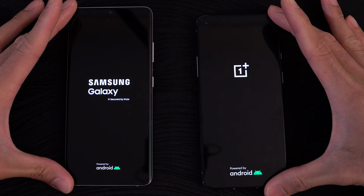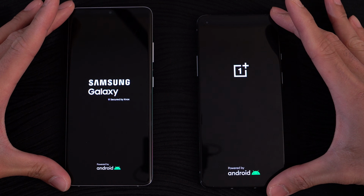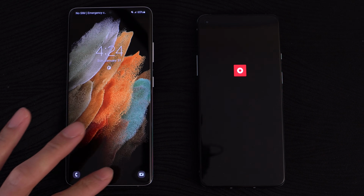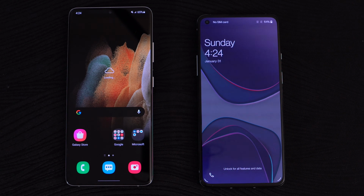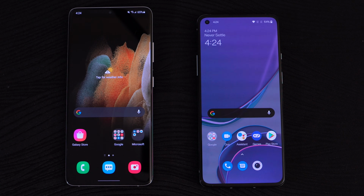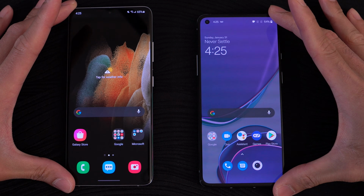Samsung Galaxy S21 Ultra versus OnePlus 8T speed test. What will happen right now? Which phone will boot up faster? Let's find out. Let's see here. I think the Samsung, yup. Wow. Oh, hold on a second, that was not a landslide victory. I thought the S21 Ultra was gonna go out way ahead, but OnePlus 8T caught up at the very end. That was close. And we are in.